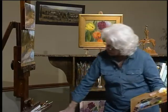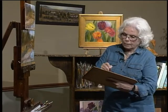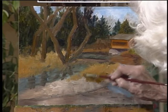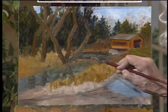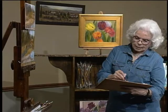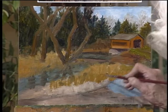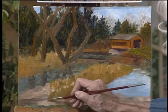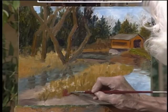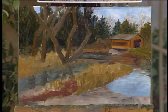Boom, there's our road. Okay, now then, we have the grasses. Okay, and more grasses, more green in the grasses. Some reds. And then some oranges.